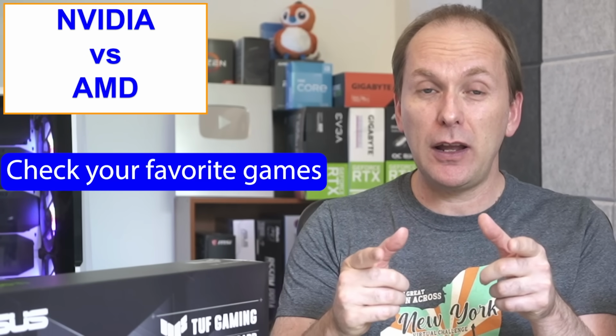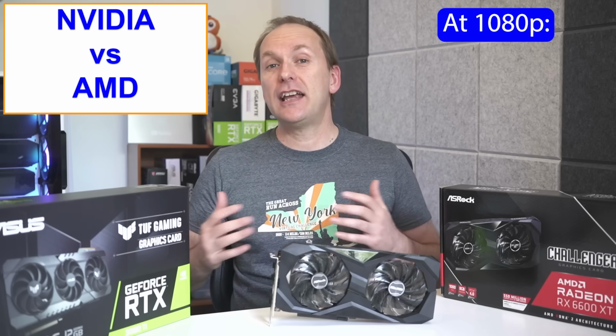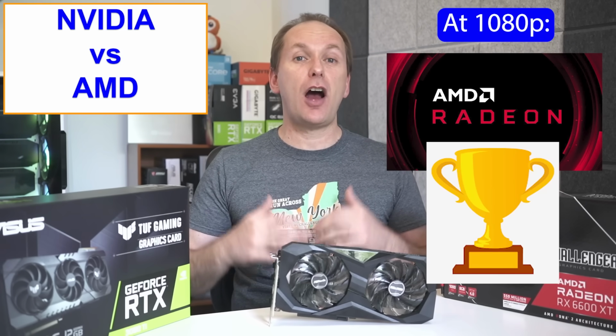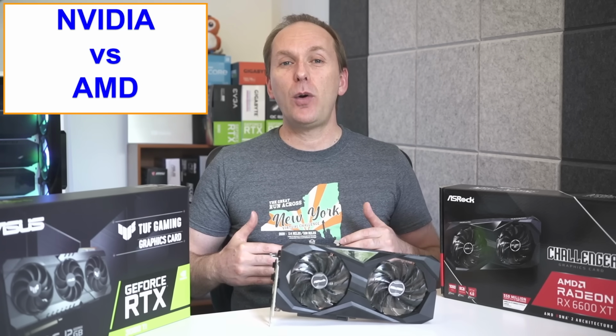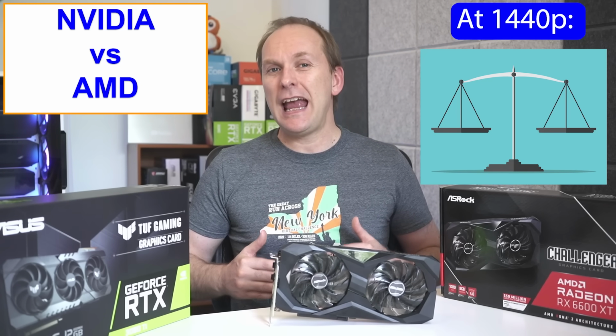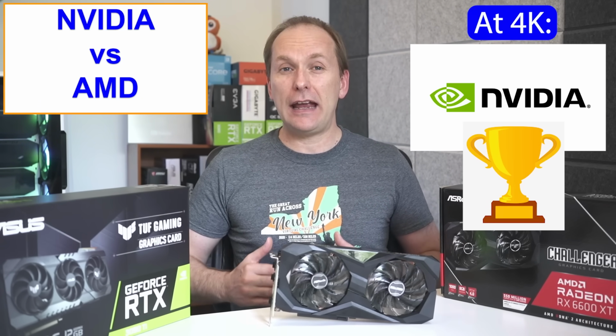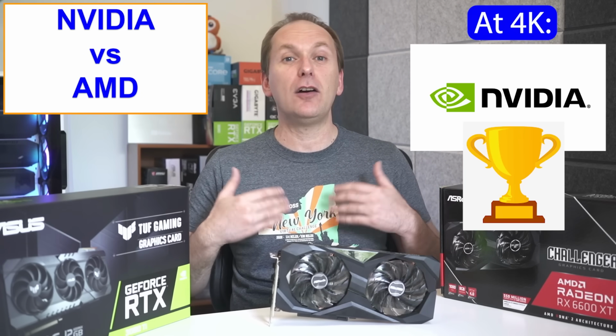So to compare, you should either focus on the games that you play or look for benchmarks which include a wider range of games. At 1080p, AMD GPUs tend to dominate in price and performance, but at least in the current generation, as we go up in resolution, NVIDIA GPUs pull about even at 1440p and slightly ahead at 4K for GPUs that are capable at this resolution, which is primarily the ultra high end.